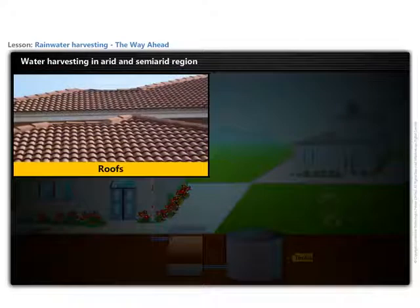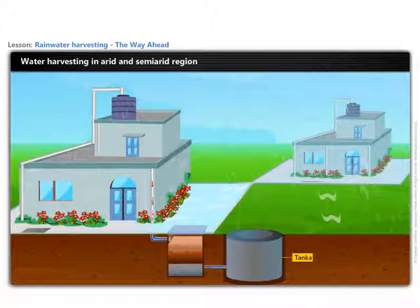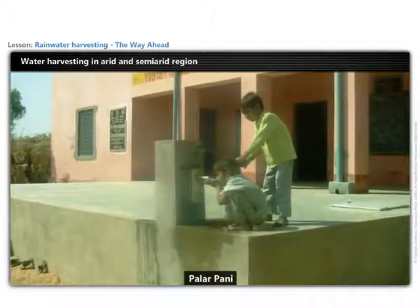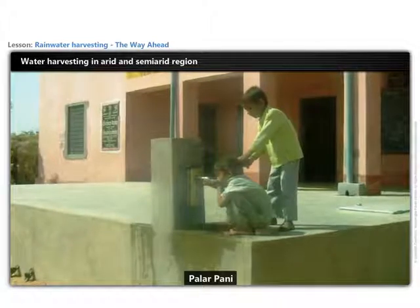First spell of rain cleans the roofs and the pipes and may not carry clean water. Rainwater can be stored in the tankas till the next rainy season when all other sources are dried up. It is an extremely reliable source of drinking water. Rainwater, which is known as paalar pani in the region, is considered as the purest form of natural water.